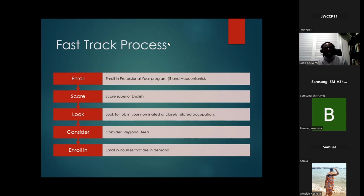Now, also look for a job in your nominated or closely related occupation. That will give you extra 5 points. For example, if you work for 1 year, it will give you extra 5 points. And also, in some states, they look at your work experience before they can give you nomination. So go for it. Try. Don't say, well, you can't.